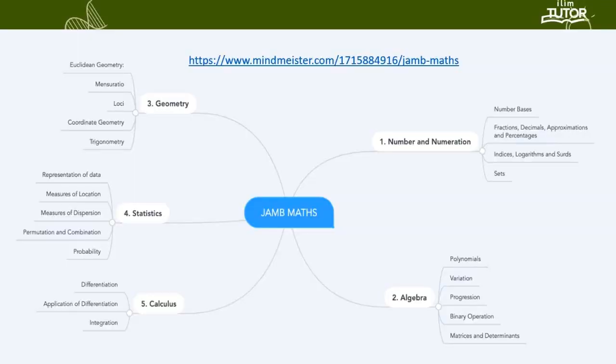Before we move on to mathematics, I'm just going to take a few seconds to introduce to you who Mr. Shogun is. Mr. Shogun has been teaching biology for the past 15 years, and he's still pursuing a postgraduate degree from the University of South Wales.